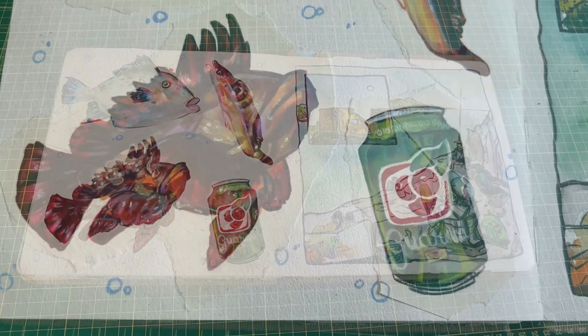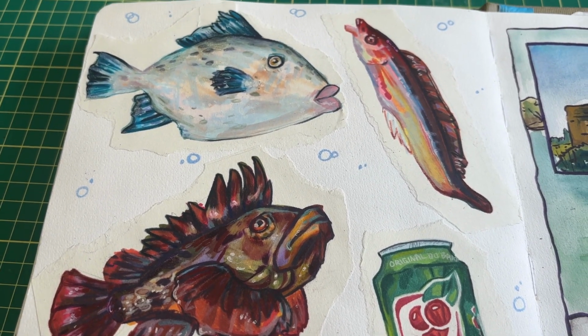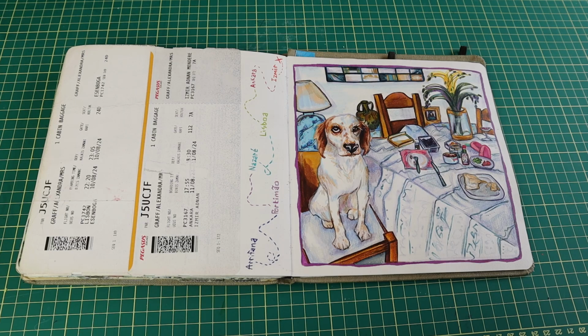But here's some of the fish that they caught, and then their favorite drink that was imported from Brazil. We drank that a lot. After Portugal, I visited my friend in Turkey for 2 weeks, and that was a really cool experience.